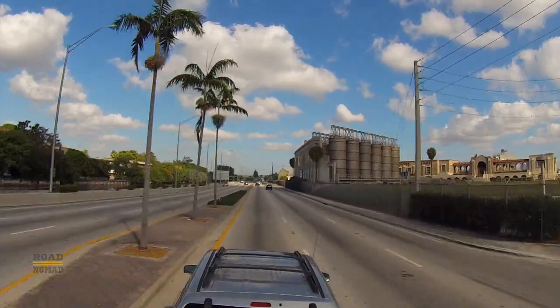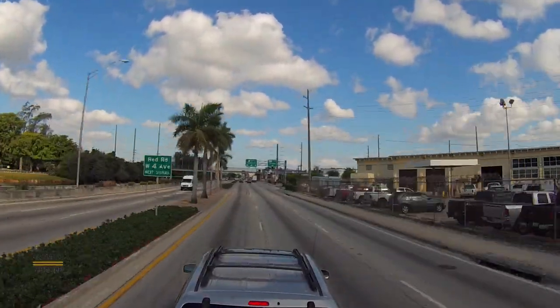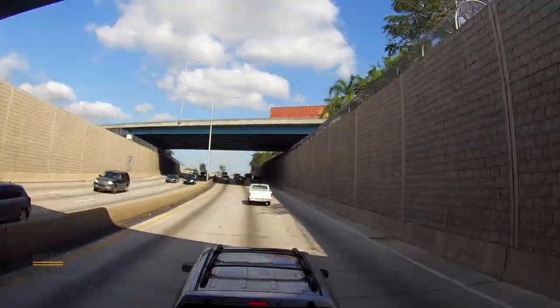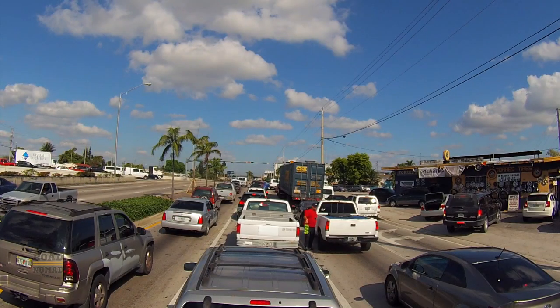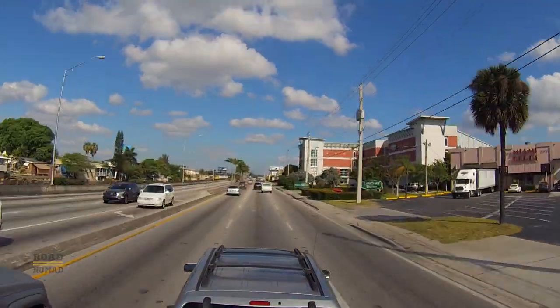But if you've seen my previous videos, you know I absolutely loathe that road. And we are not in a hurry, so let's take this somewhat more scenic route. Check out the street vendor, an iconic staple in this mainly Cuban-American enclave.